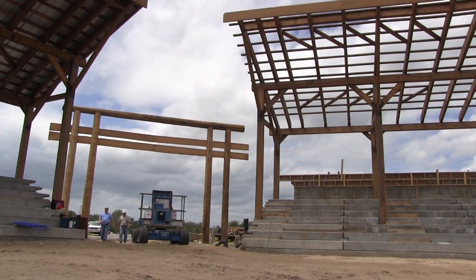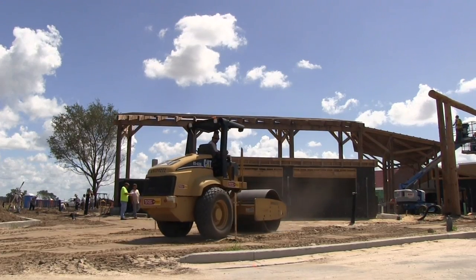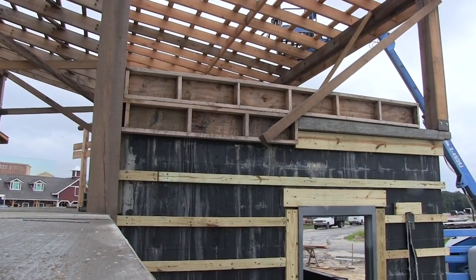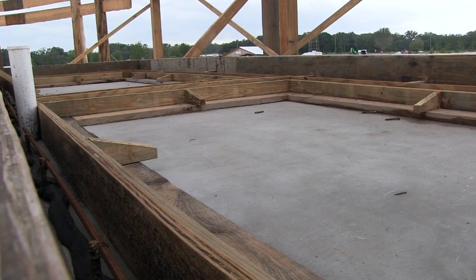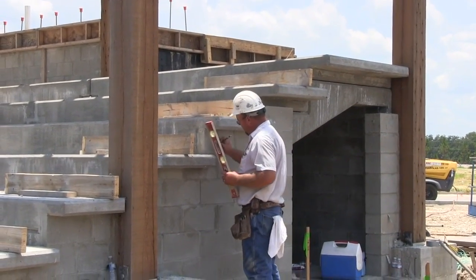What's over here up on top of this grandstand, Hugh? This is what we call Building 8, and it also has a kiosk behind it, but on top of that will be a second floor for the audiovisual controls. Oh. It'll control everything that happens over in the log cabin. What are the forms here? Forms are for the steps. Oh, okay, we'll pour concrete.